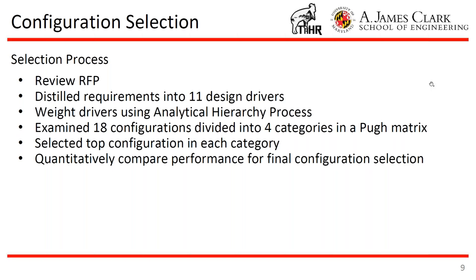And for us, safety meant safety of the passengers, the injured persons who would be on the ground, which could be quantified by the downwash velocity of the rotor. We then used the analytical hierarchy process to weight the importance of the drivers in order to score the 18 configurations that we looked at. Now, we divided the 18 configurations into four categories and put them into a Pugh matrix. We selected the highest scoring configuration in each category and then continued to compare to select the final configuration.